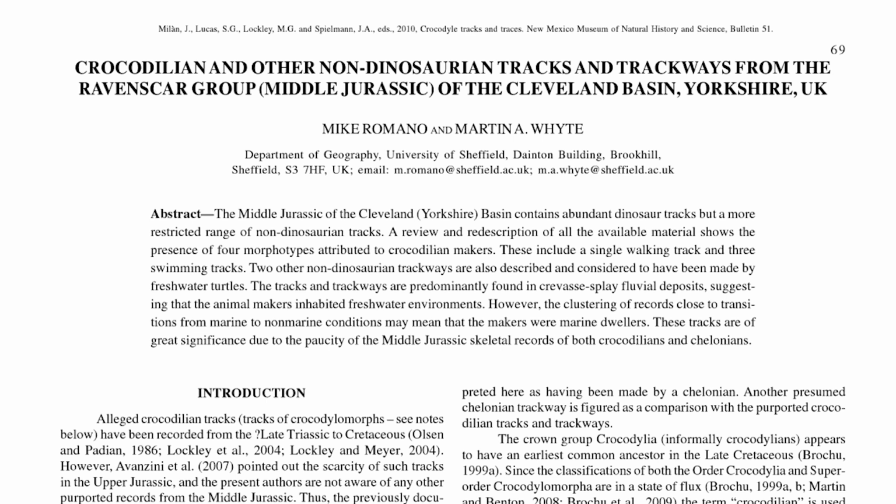The trace fossils in these sandstones tell us that Yorkshire in the Middle Jurassic, so about 170 to 175 million years ago, had a diverse fauna of large animals, even though none of their bones are ever found around here, or very rarely found around here. This is what we can learn from ancient environments and their inhabitants by simply observing the rocks.